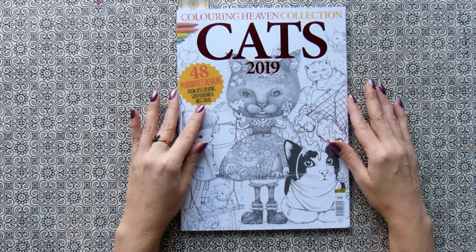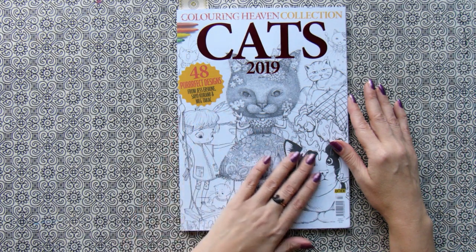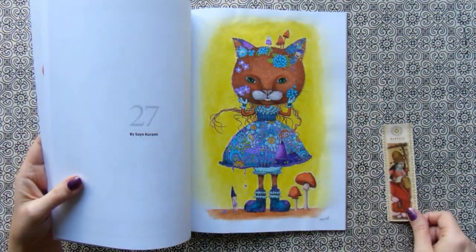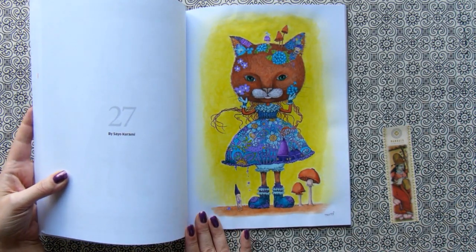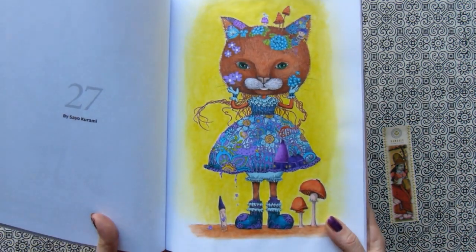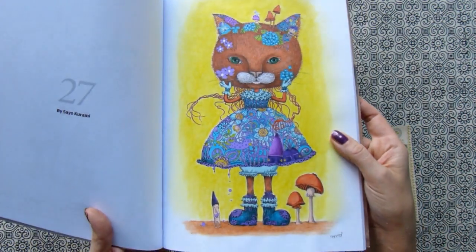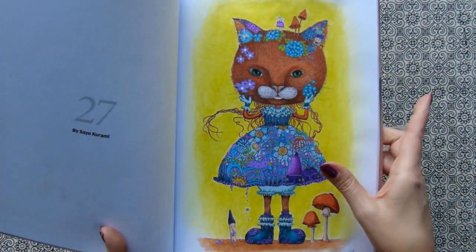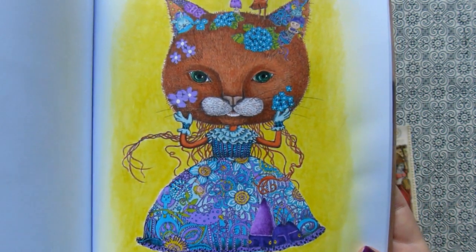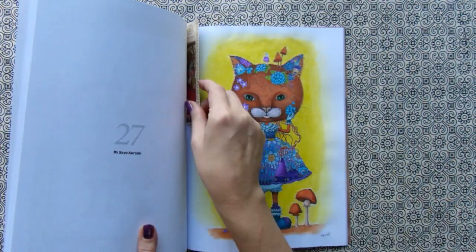Then in May I started this Untouched Coloring Heaven magazine, Cat Special, and I did this page with this pretty fashionable kitten, and here I used markers and pencils and Derwent Intense for the background, fine liners for her dress. As you can see, very small details on her dress. She looks pretty. Actually, I colored her as myself, a self-portrait.